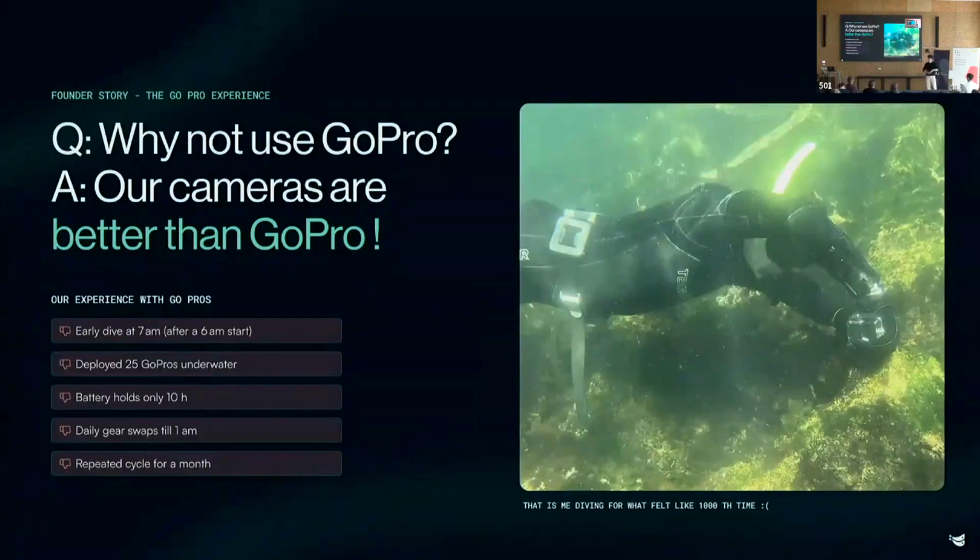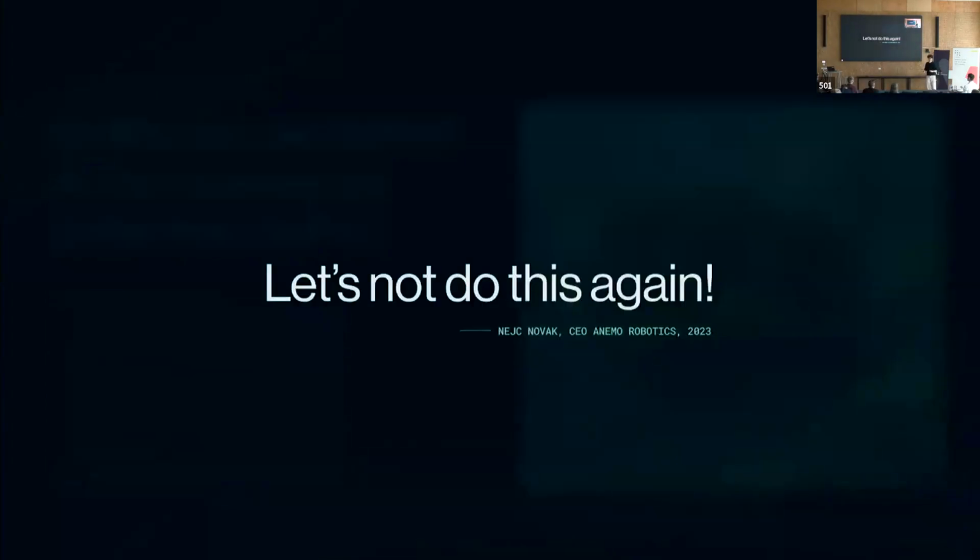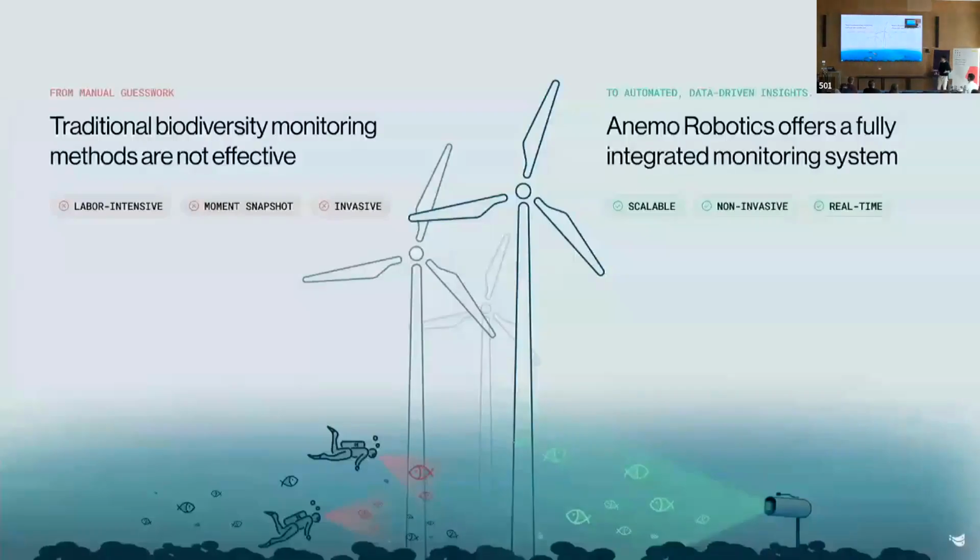So our day looked like this: we got up at 6 in the morning. At 7, we would start diving and we would deploy 25 GoPros, only to find them all dead after 10 hours because the battery would run out. So we would have to go back into the water, retrieve the GoPros, charge batteries, and empty SD cards. And we did that for a month straight. So after we got back, we said, let's not do this again. And we started building our own solution.